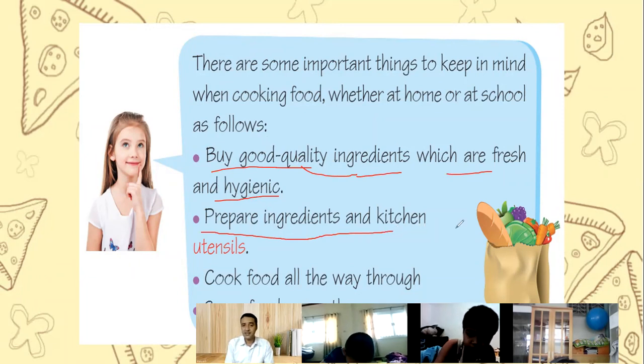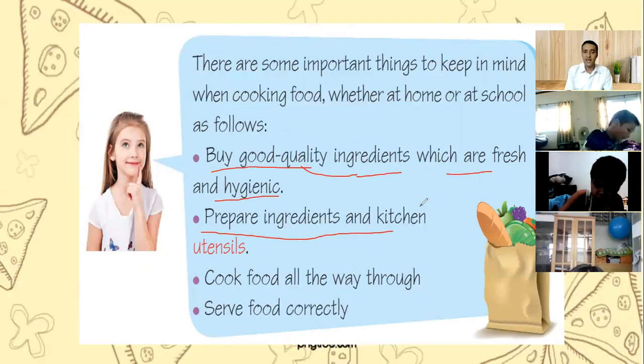prepare ingredients and kitchen, okay? So in the kitchen, while we are cooking, we have to prepare the ingredients and some other utilities of the kitchen, okay? Those are like utensils. The utensils we need, the instruments, all different sorts of instruments we use for cooking in the kitchen. Okay, so those we have to prepare.